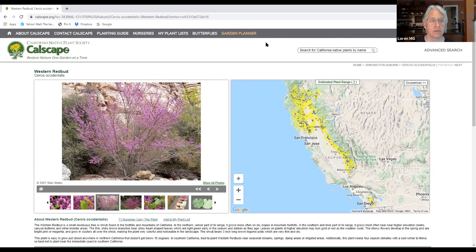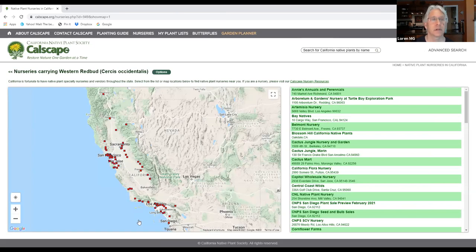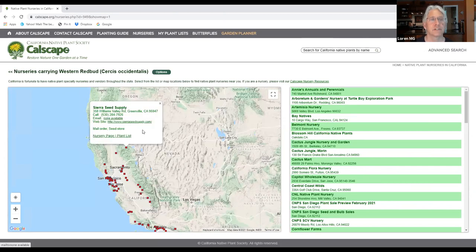And then down below the photographs, there's a little link here to the nurseries that carry this plant. So if you click on that, it'll bring up another map here that has a list of various nurseries. If you hover over these little red squares and click on them, it'll bring up the information for that particular nursery. It's a good idea to contact the nursery before you go to make sure that they have what you're interested in.